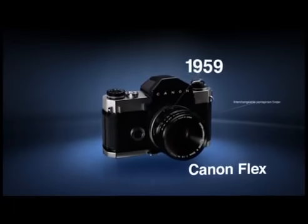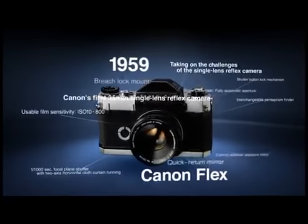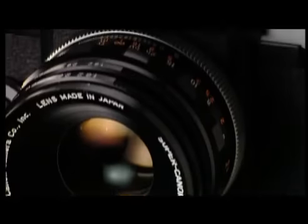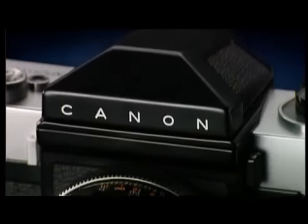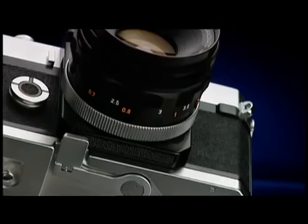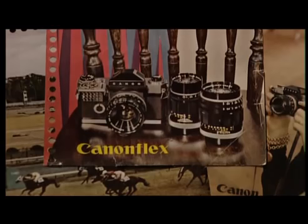The history of Canon single-lens reflex cameras began with the Canon Flex, released in 1959. The unique characteristic of these cameras is that the finder image is almost exactly the same as the photograph captured, regardless of the lens's focal distance. The Canon Flex appeared at the cutting edge of the transition from the era of rangefinders to the era of highly extendable single-lens reflex camera systems.